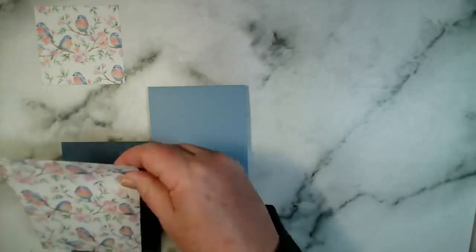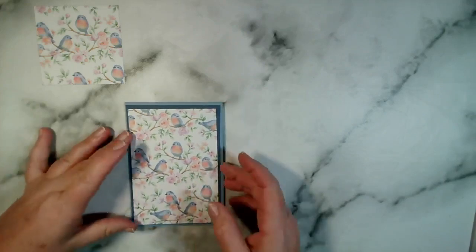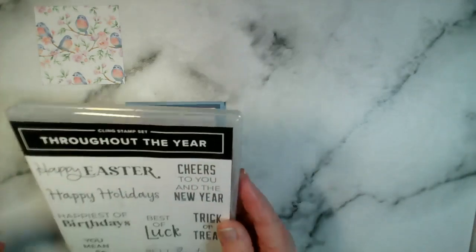I'm going to go with, oh, that looks nice too. I'm going to go with misty moonlight. So the card is going to be very simple in that we're going to just layer those up and stamp a sentiment, and that sentiment I'm going to use is Morning Baz.